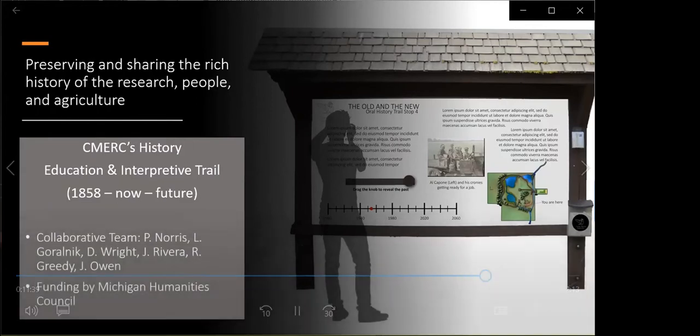While the vision for Corey Marsh is very different than its past, we do want to preserve this history of this land, the people that worked there, the research that was conducted, and how it reflects the history of agriculture. To that end, a group of faculty from the Department of Community Sustainability, Fisheries and Wildlife, the college, and members of the community, with funding from the Michigan Humanities Council, are conducting an oral history project in which we are collecting the stories of the people that worked on the muck farm. We will then share these in the land's history using an interpretive trail throughout the marsh.